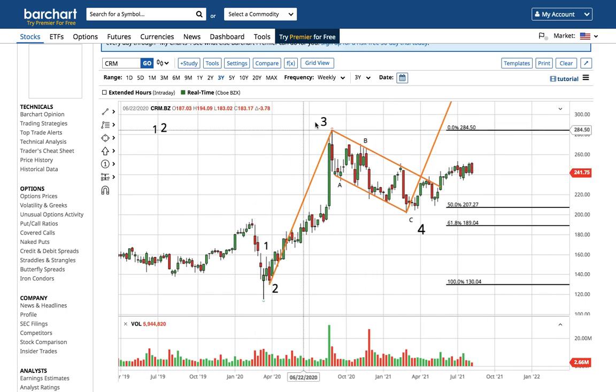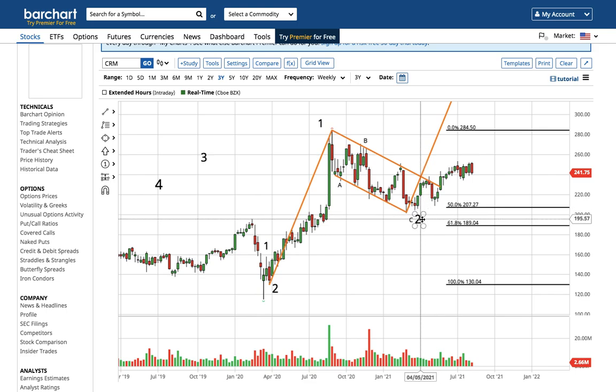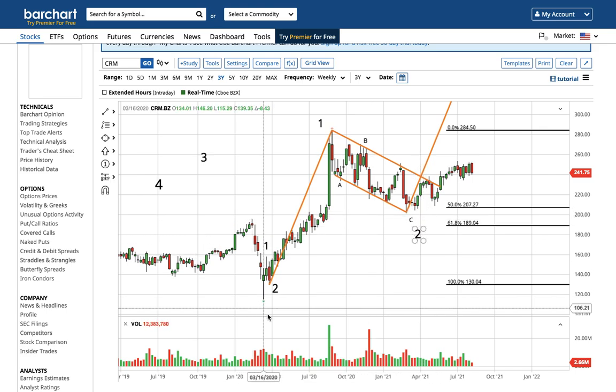What could a more aggressive count for Salesforce be? Well, it could be that this is a wave 1 and a wave 2 again. So it's the exact same minimum expectation. This is a wave 1 and wave 2. We're expecting the length of this rally placed at this low to be replicated.